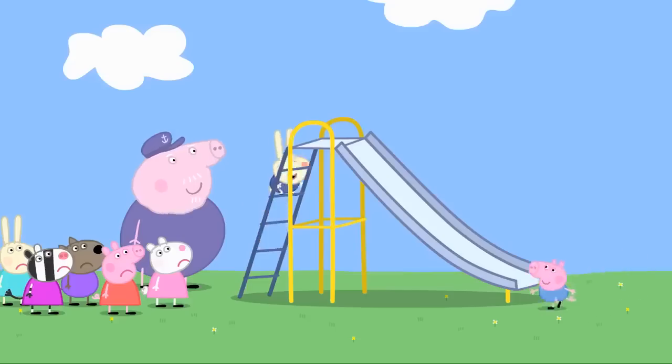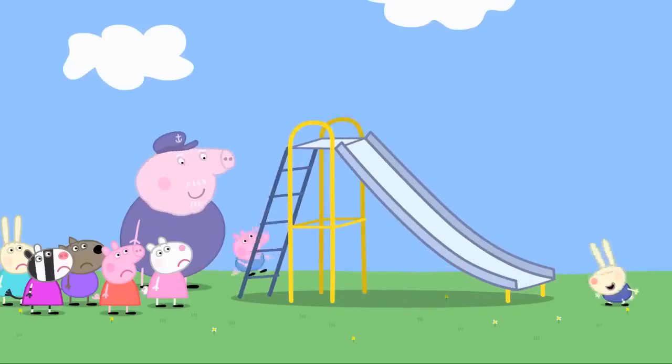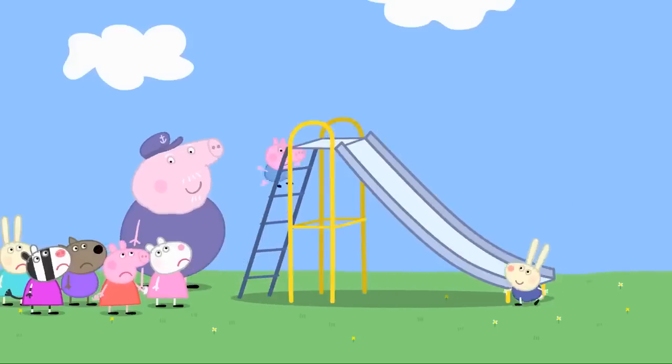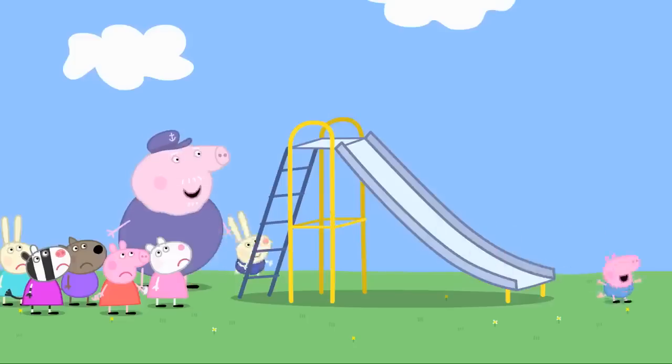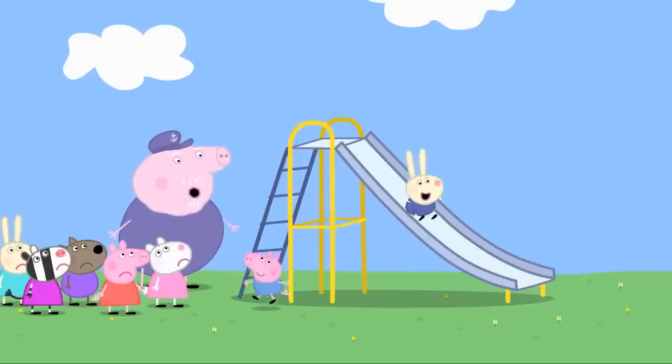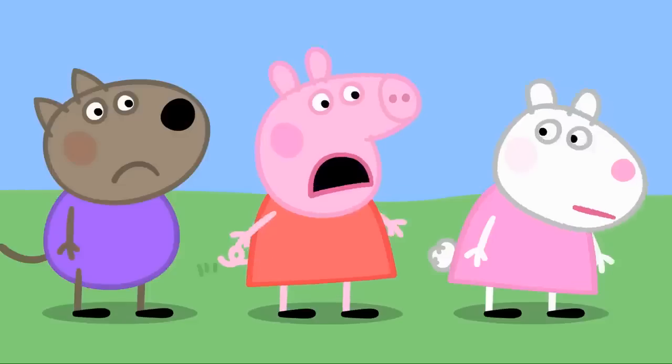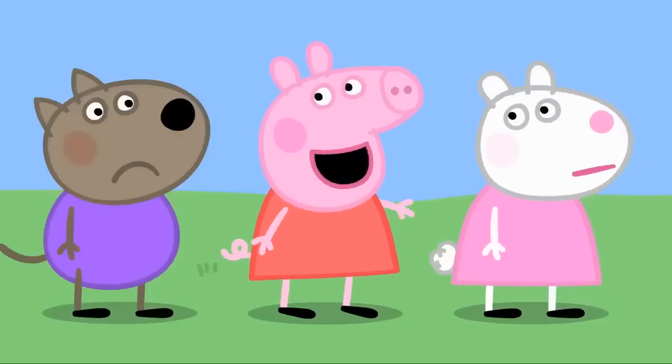Whee! Oh, dear. Richard and George are taking all the turns on the slide. Grandpa, when do we get to go on the slide? Don't worry, Peppa. They won't be on it for long. I'm bored of waiting. Me too. Let's play on the swing.